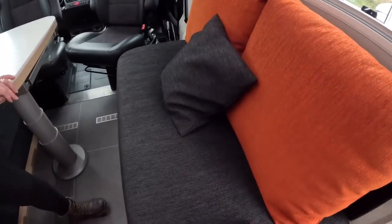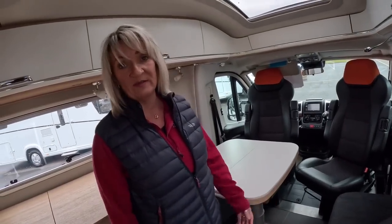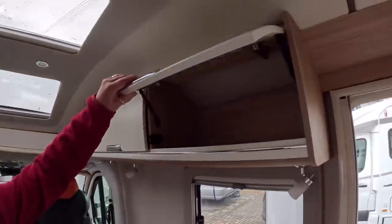Yes, good seating area. Love the seating. Not too keen on that, though. Well, I am. It doesn't really matter what you've got on the seats, because at the end of the day, 90% of us cover them up. We do, for the dogs. And most people we know put throws on the seats, even if they haven't got dogs, to keep them nice and clean. You're just keeping it nice for the next person, aren't you, really? Well, basically. They are good lockers.